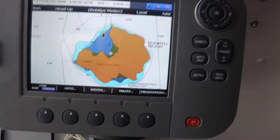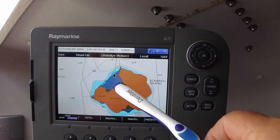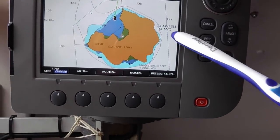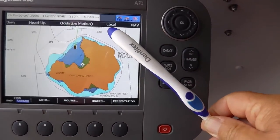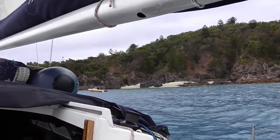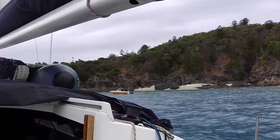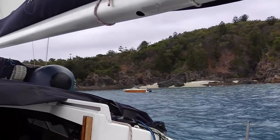Here's Scawfell. We anchored in about there. And we're going to go round here, down this side, and basically over that way where the thing's pointing is where we're going. Coming into the rocky headland. Yeah, it's amazing how far these boats come out nowadays. It's all in the advent of four-stroke engines. Just makes them so much more efficient.